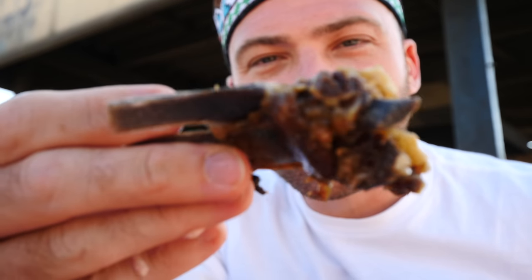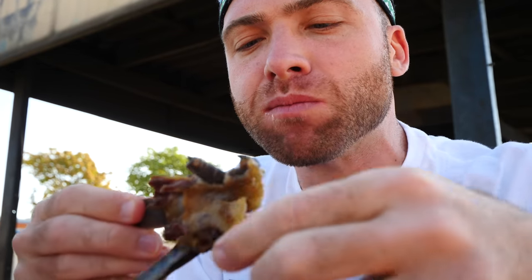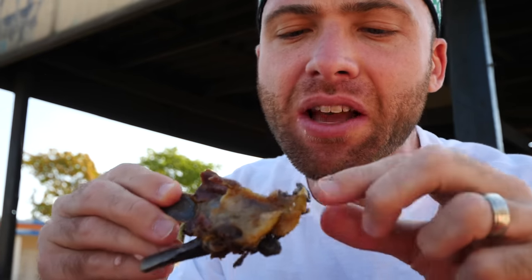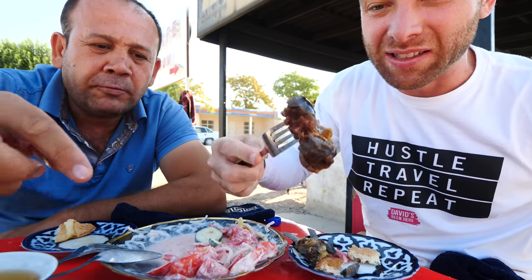I had one little hard piece and the rest is like butter. This is the rib, right? Wow. Take off some of that bones. Oh wow. Meaty, fatty. What a breakfast. That's like gelatin.